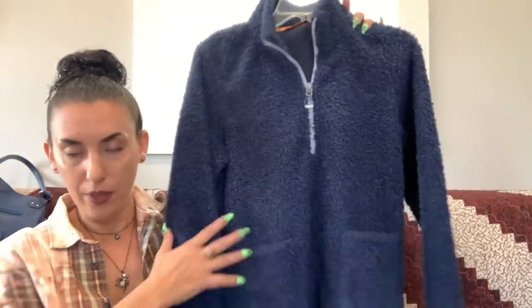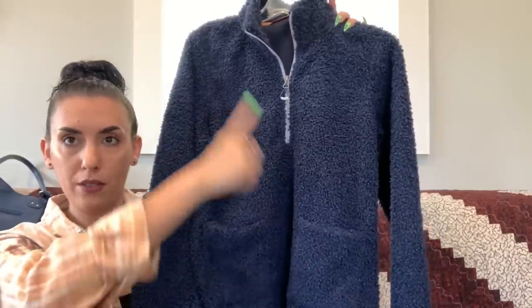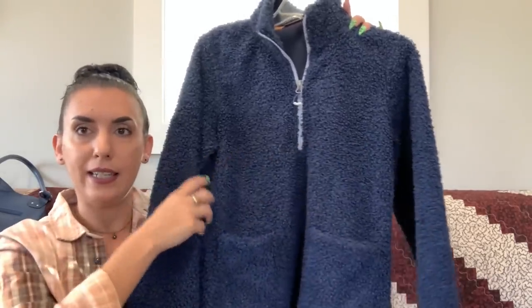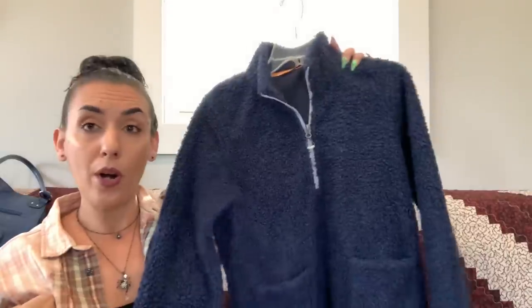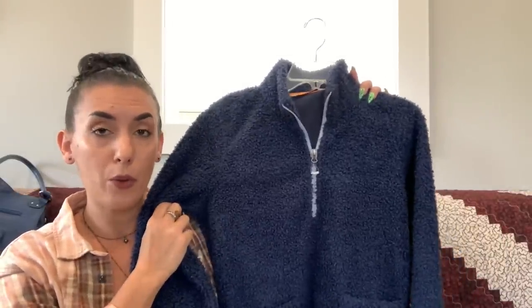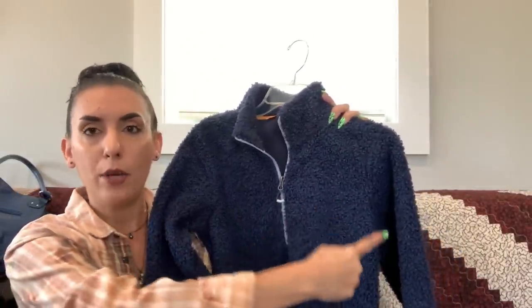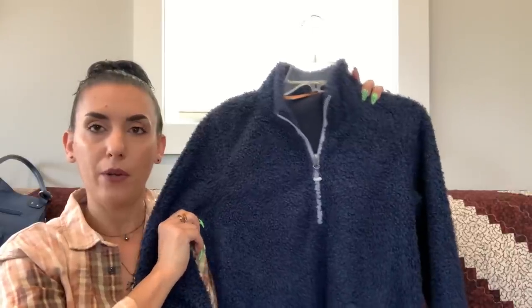Excellent condition. Okay, so the measurements: the length on it is 24 inches, and then the armpit to armpit is 19 inches, okay? So when you're measuring yourself, put it from right at the beginning of your armpit across your chest to the other armpit, all right? Or get a favorite shirt of yours that fits really well and you like how it fits, and lay it down and measure right underneath the armpit here to right underneath the armpit, okay?